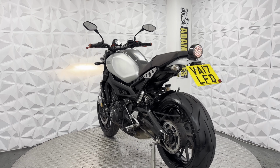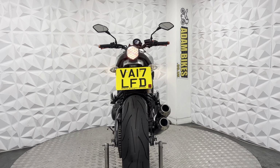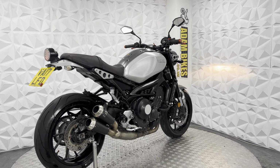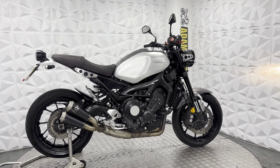Obviously the engine does run smooth on this, gearbox is smooth, clutch has a really good biting point. Currently this bike has covered just under 13,000 miles, but it runs really nice with no issues whatsoever. Very clean, goes through the gears smoothly, has a lot of power this.